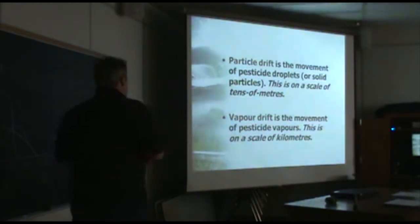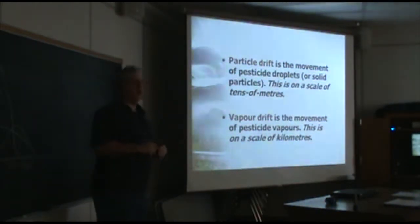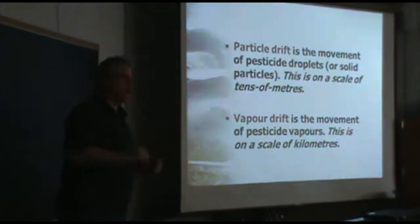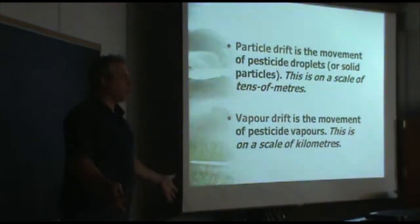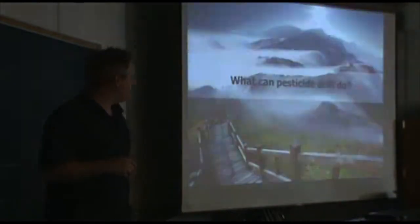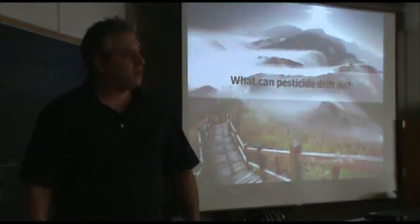And then there's vapor drift. This can happen long after you're done applying 2,4-D and dicamba, but scary right now. Known volatiles. They land, you go home, you're in the middle of dinner, and now it's starting to raise up off the plants, and it goes where it wants to at that point. That's more of a chemical issue. It can go kilometers. What can pesticide drift do?